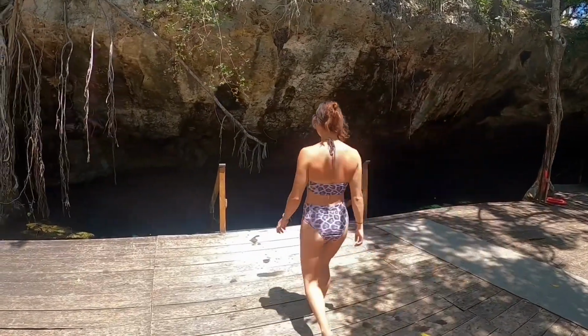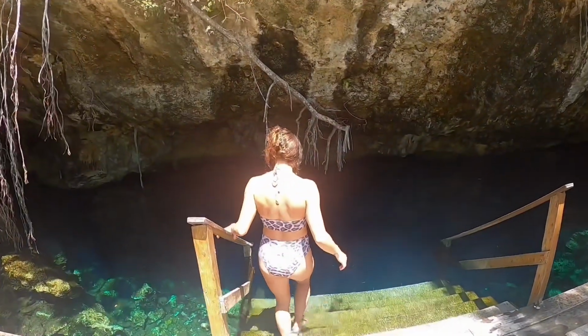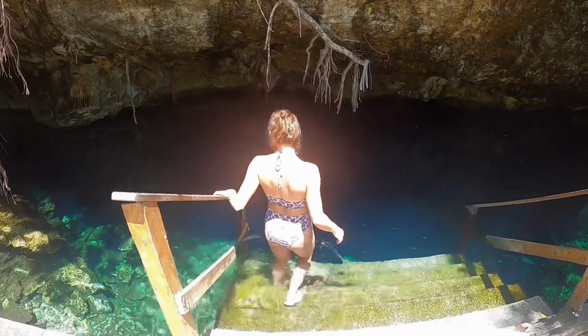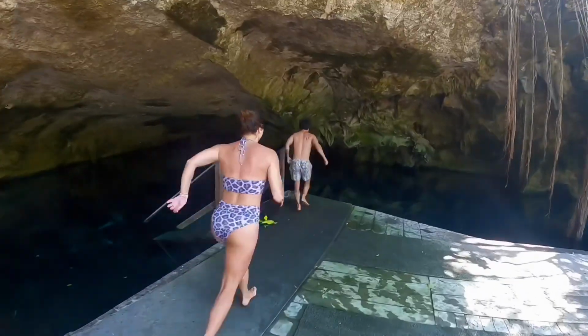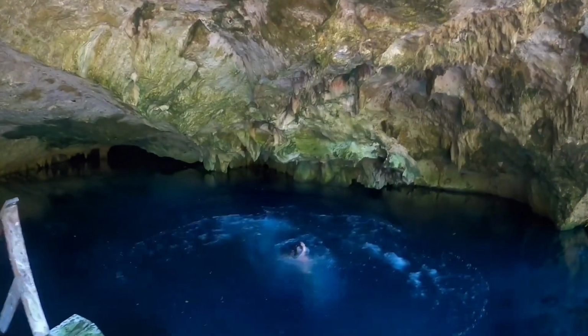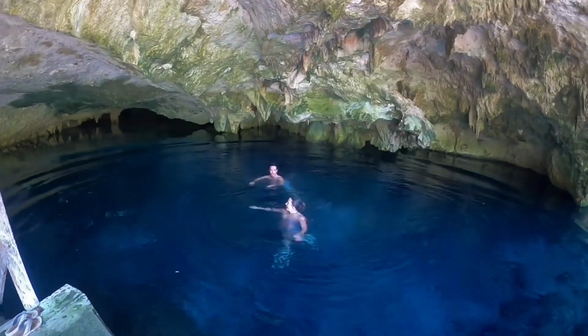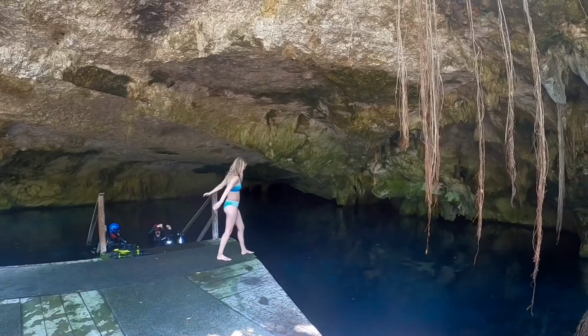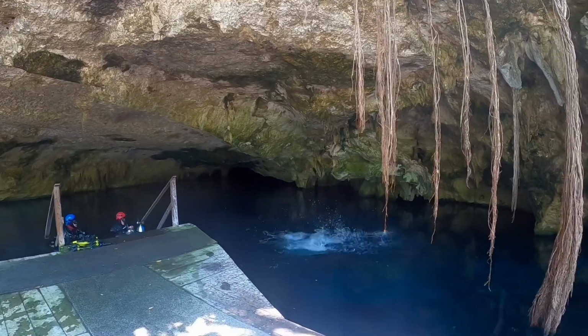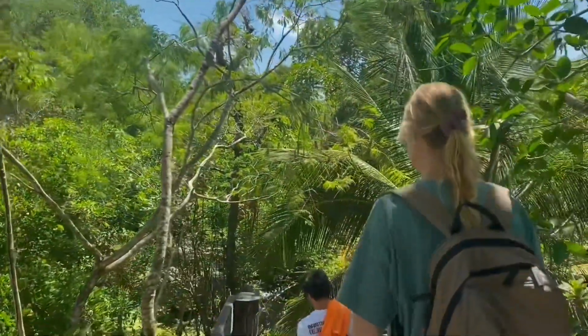The water is a little bit chilly, but it was super refreshing after walking around in the heat and the sun at the ruins. So to the left of this video, there's a little cave back there, and we did take snorkels in and flashlights, and it's considered a closed cenote because at one point you cannot see any sunlight. And it's very dark in there. That's why we had to take the flashlights.